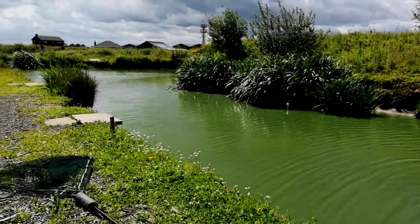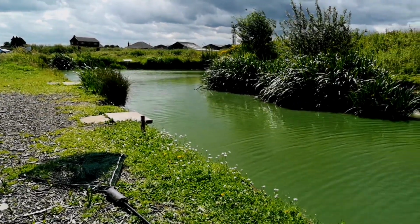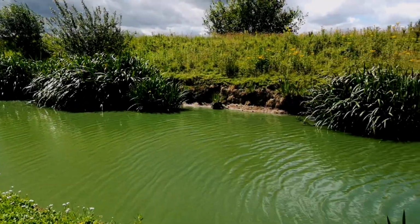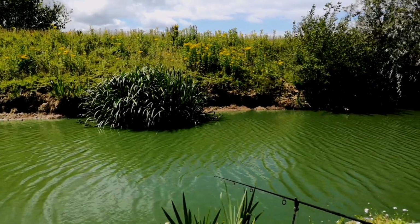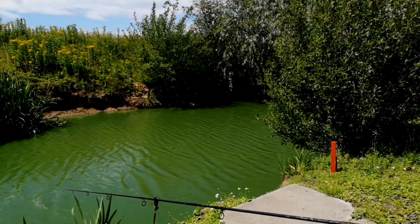The wind's died down. He says as it gets windy. Yeah, it's looking really nice. Sun's getting out. Hopefully it gets me a bite. I don't really want to blank again. Blanked on the lagoon after 12 hours. That was traumatic.